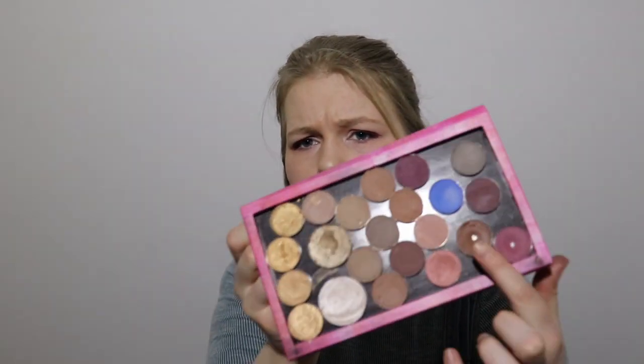So, yeah, some of them I'm decluttering because I don't reach for them. Others because I have too much of a certain shade, like these dark browns right here. If you watch the first video where I swatch everything, you will see I have way too much dark brown for one person. I don't use dark brown that much, so why do I have to own 10 or something? So I'm decluttering those.